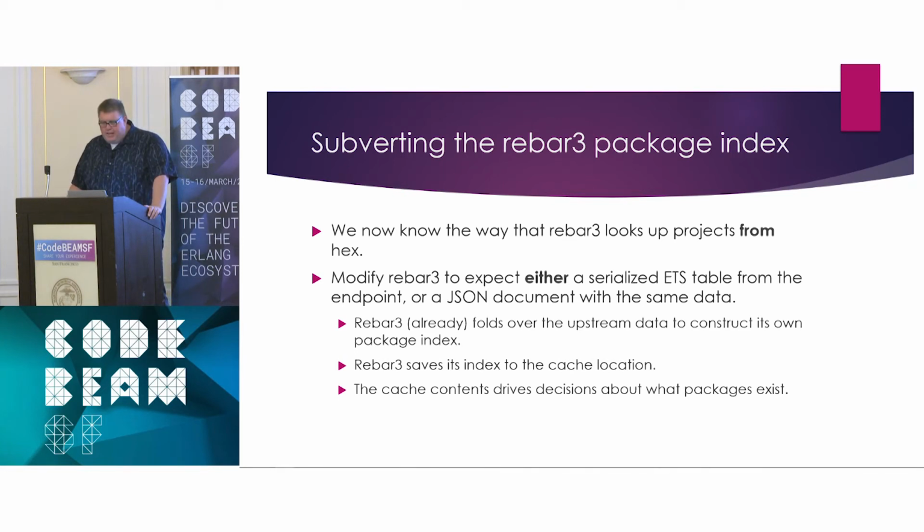And so what I did is I modified rebar to expect either a serialized ets table from the endpoint. Actually, this should be not either, but and. It tries to download both the serialized ets table and also an auxiliary JSON document from a different endpoint. So the cache contents, as it says at the bottom, derives all the decisions about how this works, right?